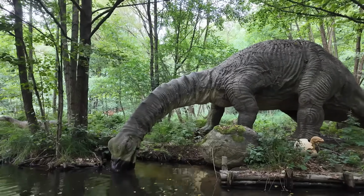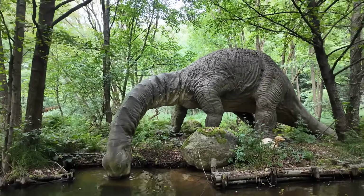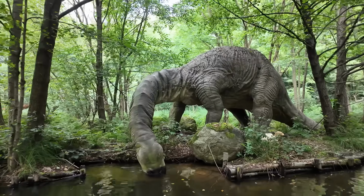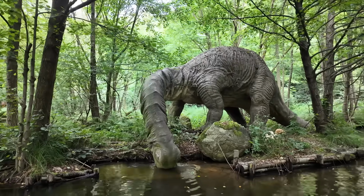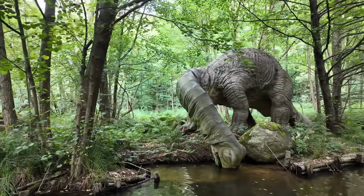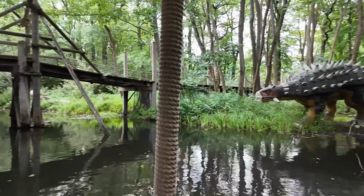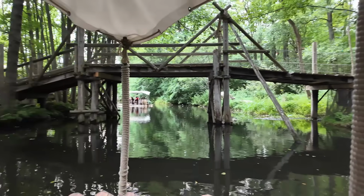Just got time for one more ride on the Big Dipper, Dynamite. And yeah, we're going to be coming towards the end of our first ever visit here. It's been a really nice day. Glad that we got everything in. It's about a 15-minute ride.